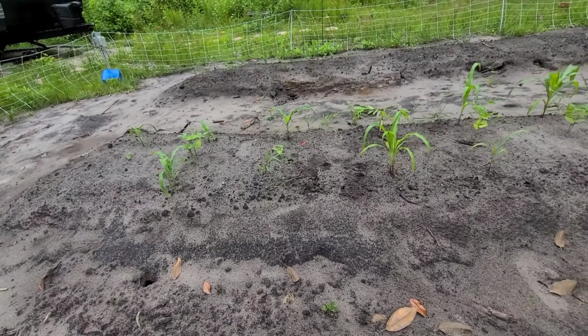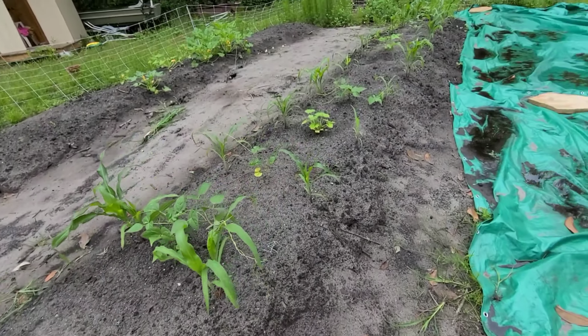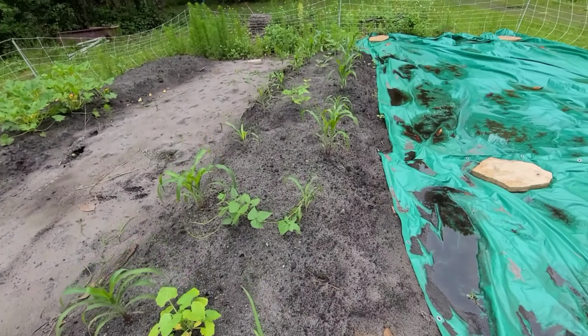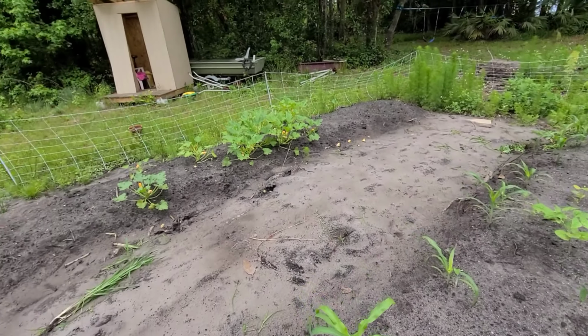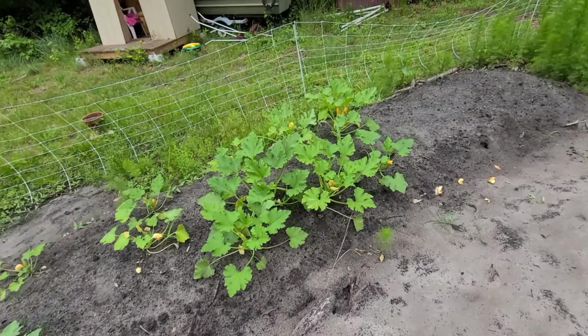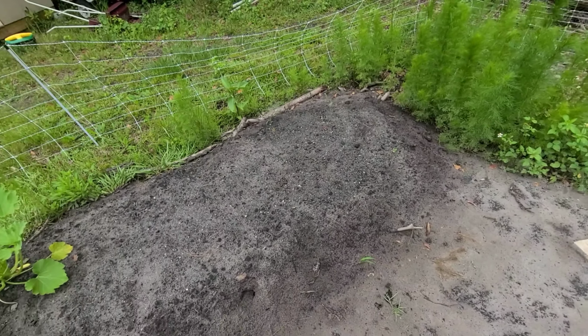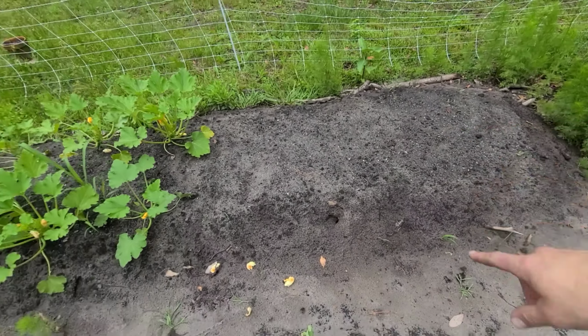As you can see, the corn and the beans and the squash in this bed, the Three Sisters bed, they are doing really good. Really happy with that. Over here in my other bed, my squash is doing great. I had kale down here and it's not really doing anything, so I'll probably find something else to plant down here.